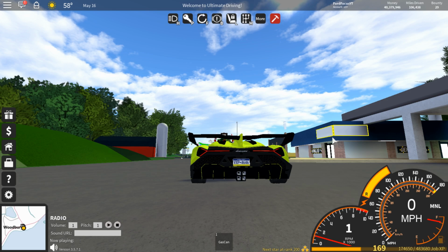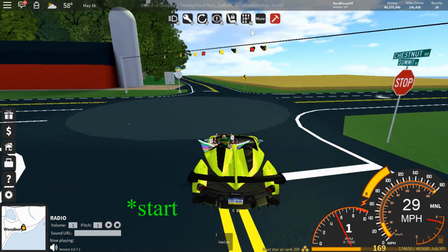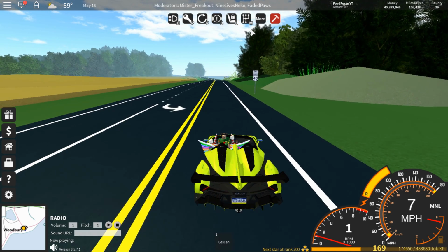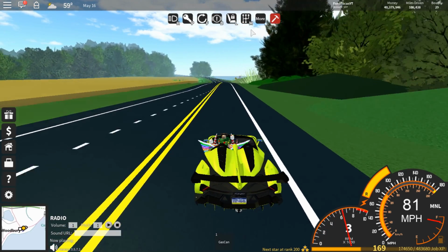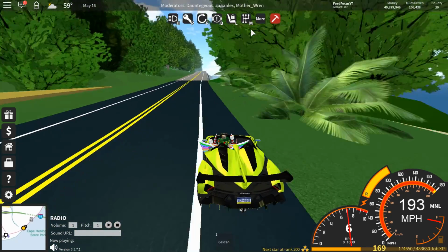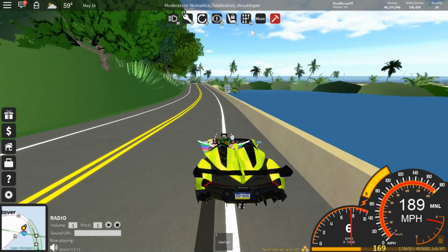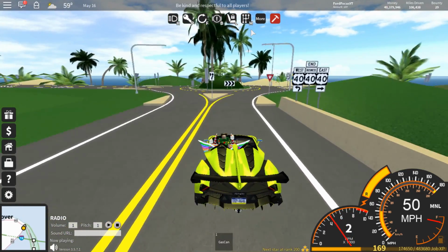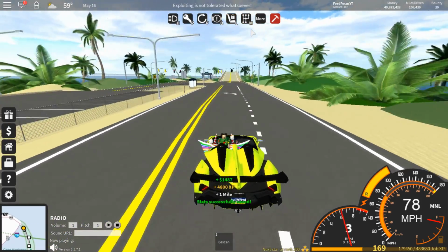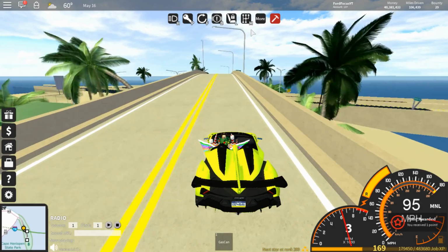Now let's go to the performance test. So we'll start over here. In 3, 2, 1, go. So it's about 5 seconds in 0-100 and perhaps 12 for 0 to full speed. Braking? It's okay. 4,800 experience points for every mile you make.